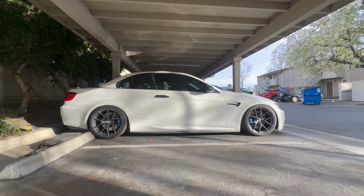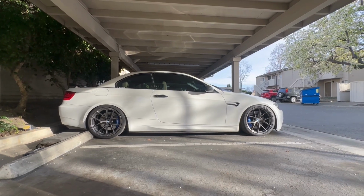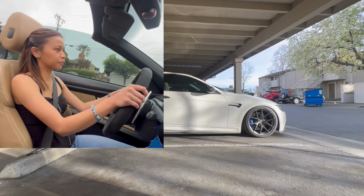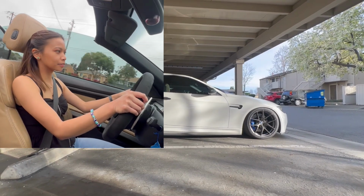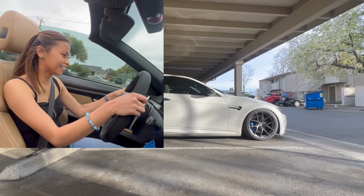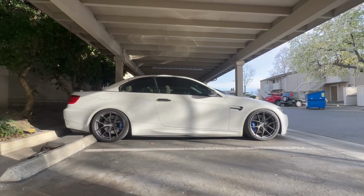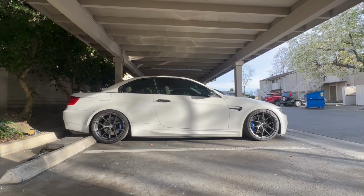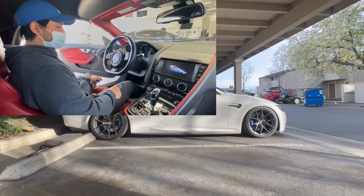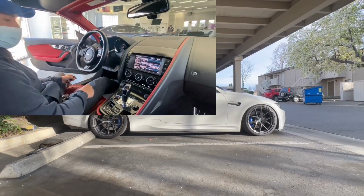So that's most of the issues and reliability experience that I've had with this E93 M3. After 3 years of ownership, lots of research and lots of DIY repairs and modifications to this car, I can say it's one of the most reliable cars I've ever had. Compared to my previous car, the Jaguar F-Type, this one is a lot more reliable than the Jaguar.